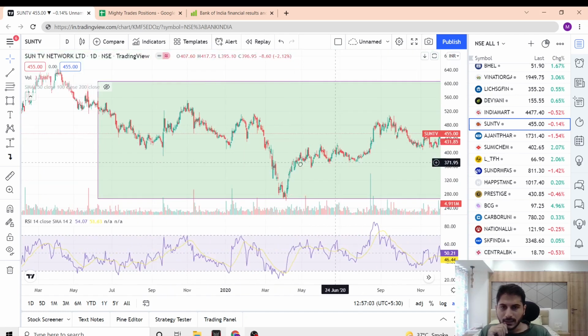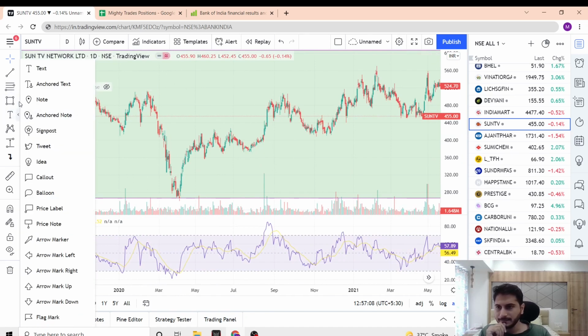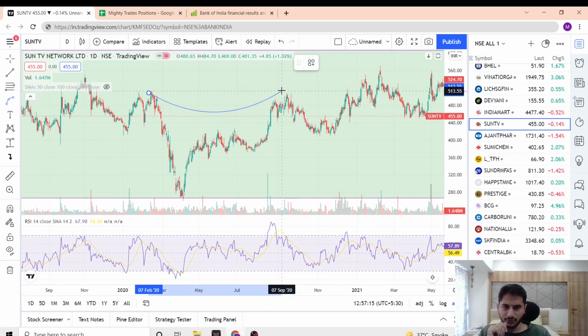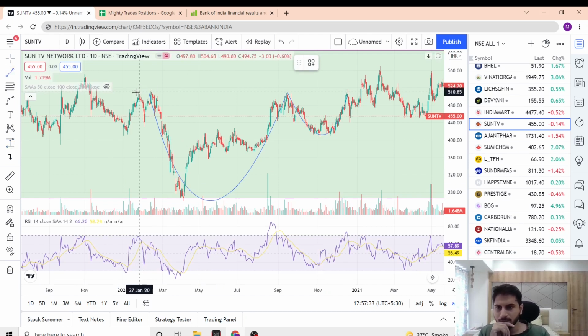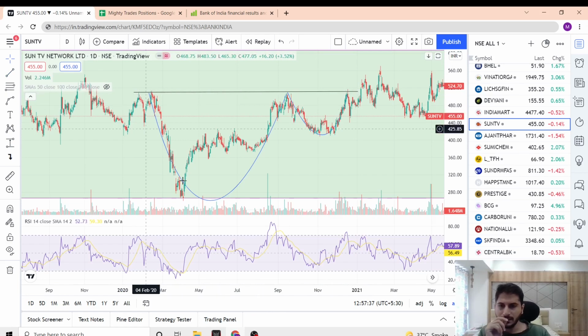So this looks like a cup with handle that had developed last year. Cup with handle or head and shoulder, whatever you guys want to call it. This is the cup. This is the handle. And the potential target. Let me draw the neckline once. So nice straight neckline. Very good.